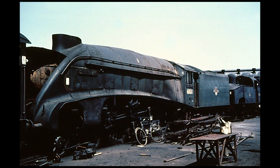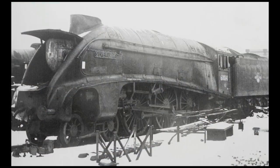Withdrawal of the A4s began in late December of 1962, with the first five engines being placed in dead storage at Doncaster Works, the very place where they were built, and subsequently cut up for scrap the following year. Among the first five A4s to be withdrawn and scrapped was class pioneer Silver Link.